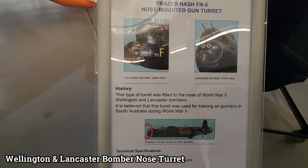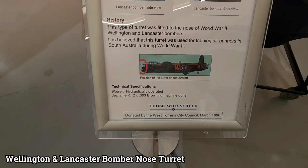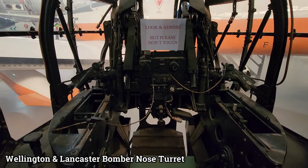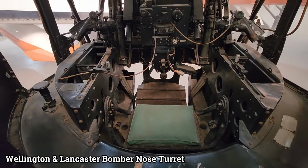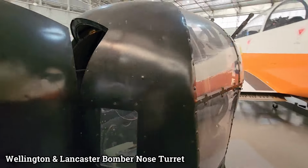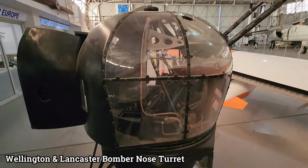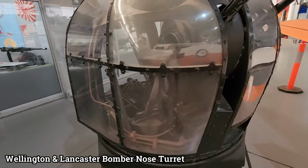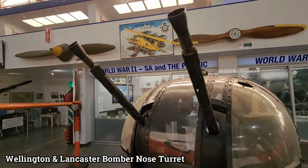The Fraser-Nash FN5 nose turret was used on Wellington and Lancaster bombers with two .303 Browning machine guns. It was very cramped. I don't think I could have fitted in this small space. Operated by the nose gunner, it provided forward-facing firepower against enemy aircraft. The turret had a plexiglass dome offering visibility but limited protection, making gunners vulnerable.